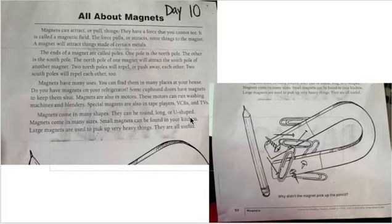One pole is the North Pole. The other is the South Pole. The North Pole of one magnet will attract the South Pole of another magnet. Two north poles will repel or push away each other. Two south poles will repel each other too.